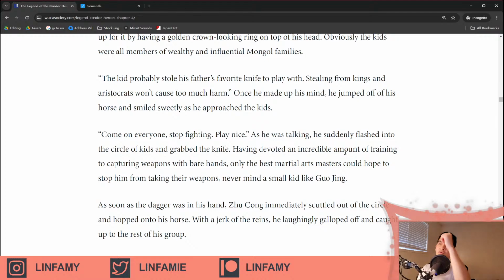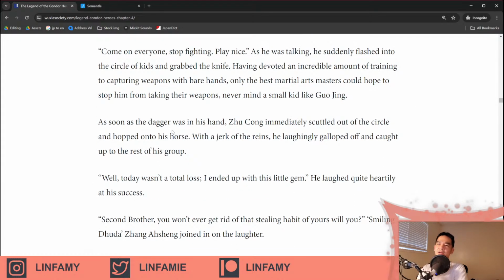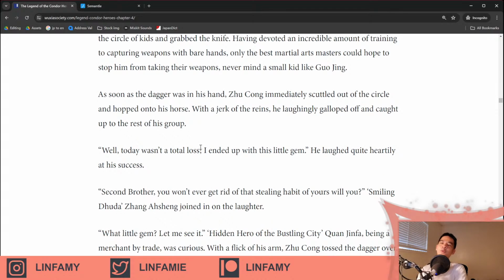Having devoted an incredible amount of training to capturing weapons with bare hands, only the best martial arts masters could hope to stop him from taking their weapons. Never mind a small kid like Guojing. As soon as the dagger was in his hand, Zhu Tong immediately scuttled out of the circle and hopped onto his horse. With a jerk of the reins, he laughingly galloped off and caught up to the rest of the group.